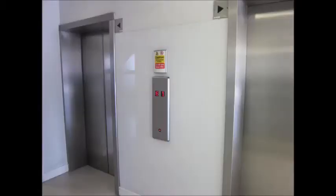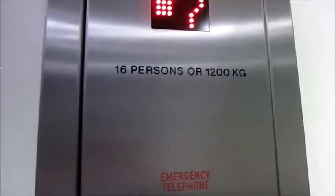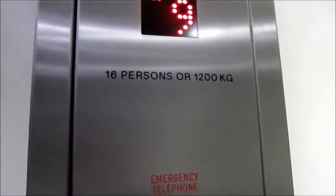The four main lifts, despite being generics, are high-rise speed, going at one story per second. Nine. Doors closing. Three, five, six, seven, eight. Nine. One story per second. That's quite fast. I tend to measure lifts in stories per second. Nine. And I successfully managed to avoid filming myself.